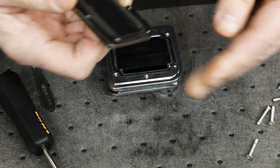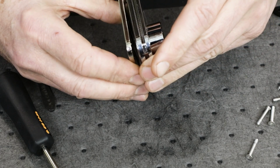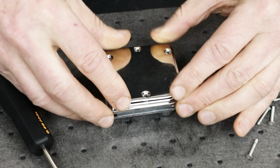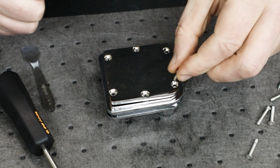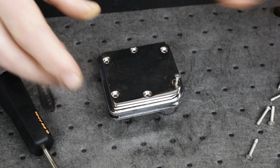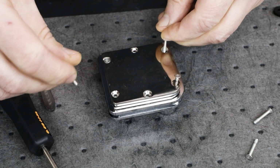This is interesting. Okay. We remember the short screw here, and the rest of the screws are longer for whatever reason.